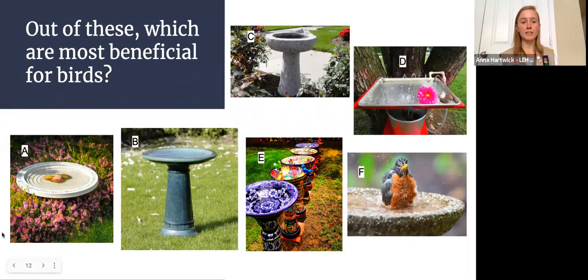Now we're going to do that same little activity we did a few moments ago, but now we're going to do it with bird baths. So again, our question is, out of these, which do you think are the most beneficial for birds? So go ahead, just throw some answers in the chat. If you aren't sure, remember all of those good qualities that Avery just went over. You'll actually remember this content more if you guess and you're wrong. So don't feel shy. Let's get some answers in the chat.